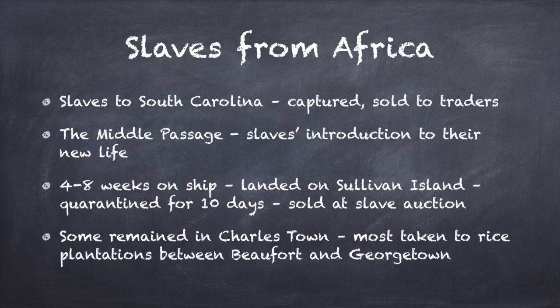Slaves from Africa. Most slaves that came to South Carolina came from the west coast of Africa. Most of the time they were captured by other Africans from rival tribes, either as prisoners of war or conflict between tribes, or they would just be kidnapped outright by rival tribes, and then taken to the west coast and sold to slave traders in exchange for guns or other goods.